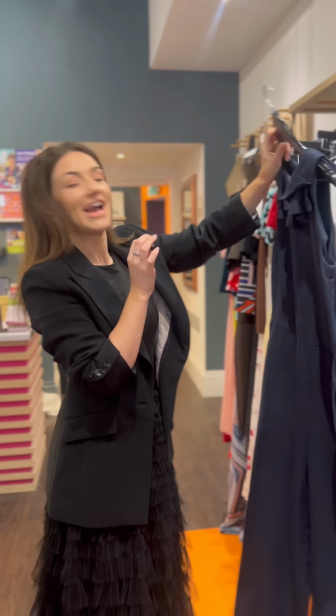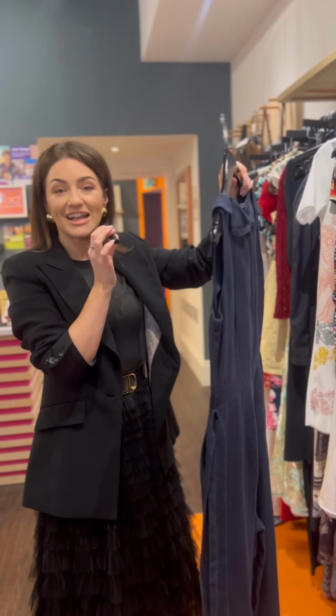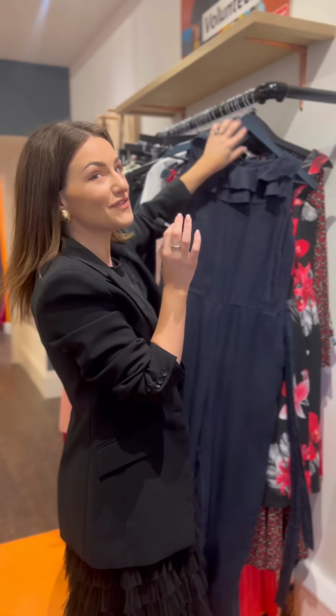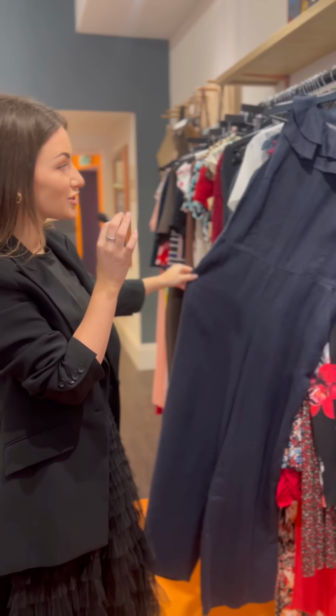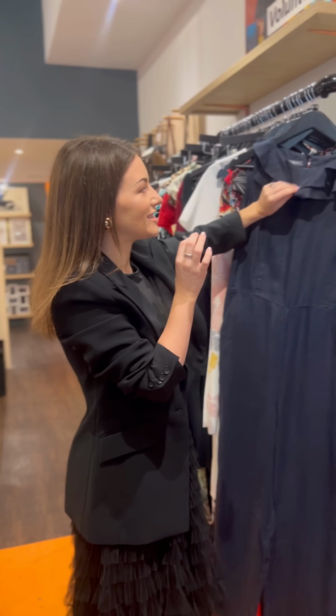This here looks to be a play suit, which I think is a very edgy, fun way to attend occasions. People like Victoria Beckham like to wear things like this, and I love her style. And the price on this is £12. It's in a size 10. Laura Ashley play suit, £12. Gorgeous little frill detail here as well.